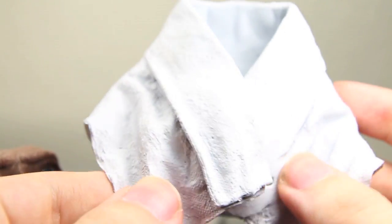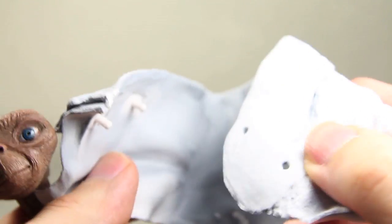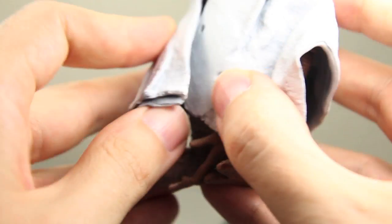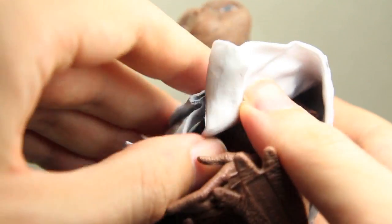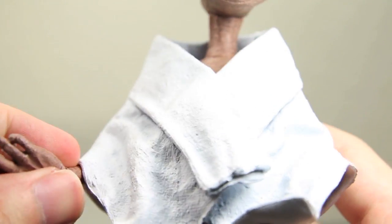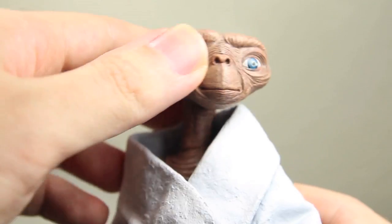Now, Galactic Friend ET comes with the towel or blanket that he's known for wearing when he's in the bike, to cover him up. It doesn't cover his head, but it has two little tabs right here that you can place over him, and it tabs in very nicely. It's made of a softer, almost rubbery plastic, and it tabs in pretty good here. It does hinder his articulation a little bit, but if you bend his elbows, he can still have his finger out, and his head articulation isn't hindered at all.